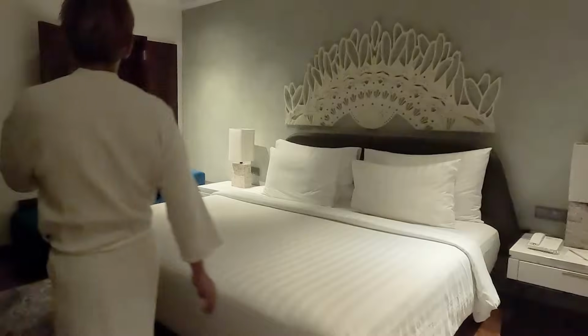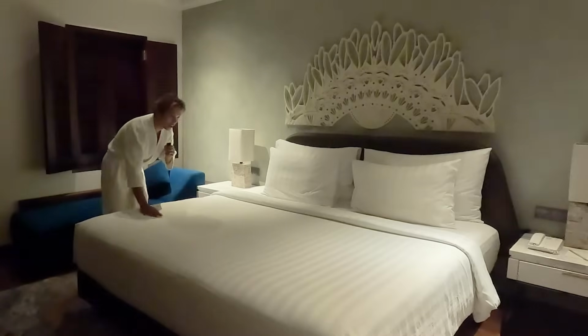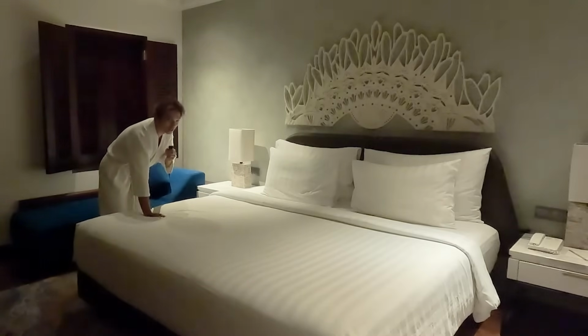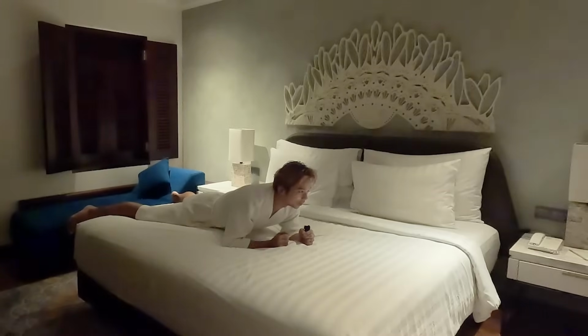Okay, everything is clean. Even the bathtub is very clean. Lovely. Now let me test the bed for you. It's very smooth. I like it. Oh, it looks like a hard bed. Oh, it's a hard bed.